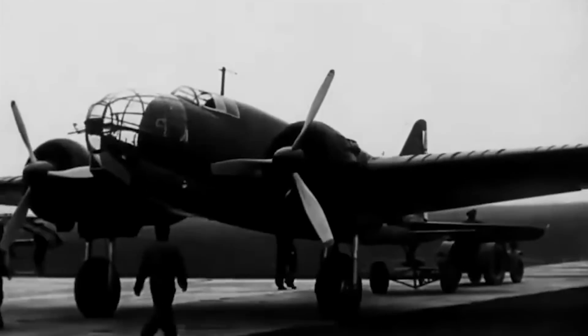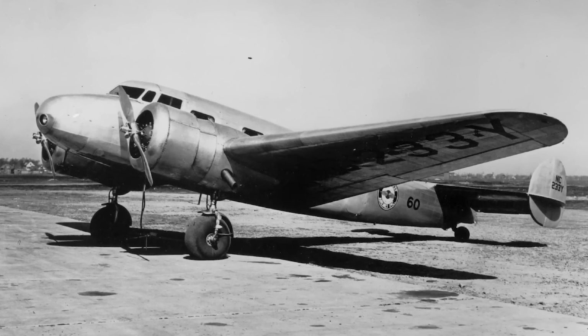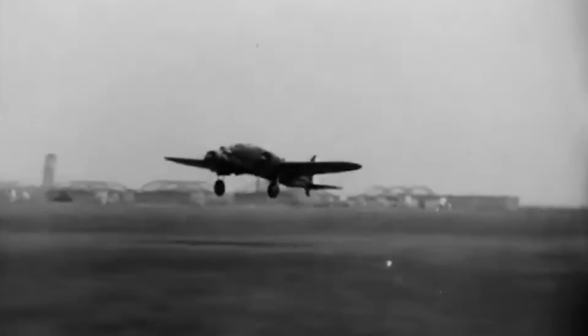At just 42 feet 5 inches long, and with a wingspan of 50 feet 10 inches, the aircraft was much smaller than most contemporary bombers, and only slightly larger than the Lockheed Martin 10 Electra used by Amelia Earhart. This compact design would not only make the PZL-37 a smaller target, but also improve its maneuverability and speed.